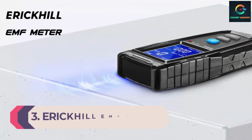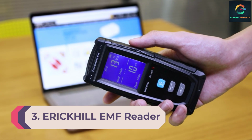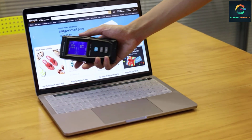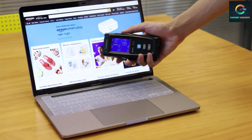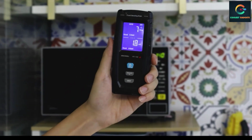Number 3. Eric Hill EMF Reader. You can also consider Eric Hill and its EMF readers if you want something affordable but do not want to compromise on performance, which is possible thanks to the EMF reader stated here. Eric Hill's EMF reader can be a great value for money option for all those of you who are on a budget.